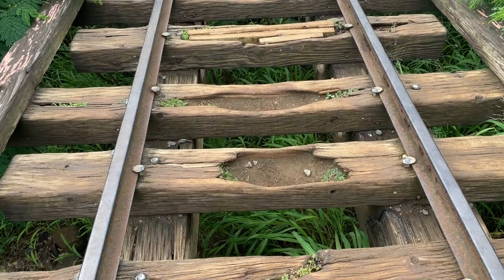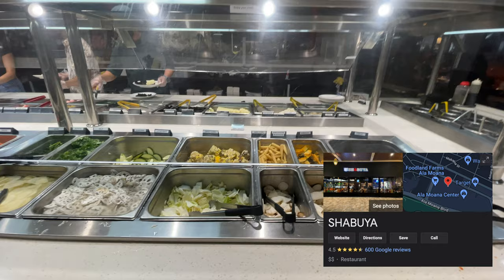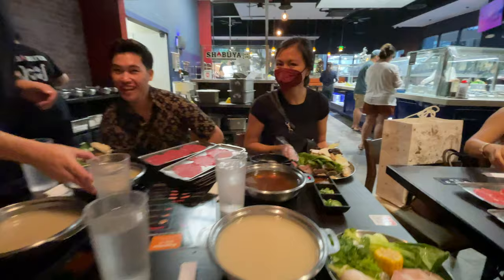I like it. This part was the scariest because there's no ground underneath. Oh my god. For dinner, we had all-you-can-eat shabu shabu. It was delicious. Oh my god, Dad!